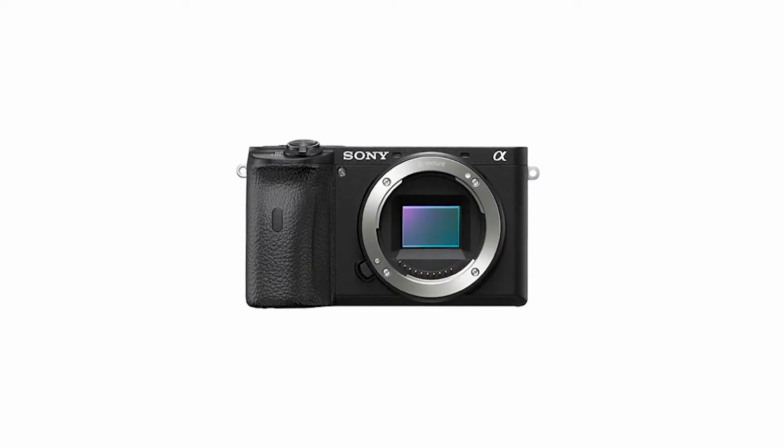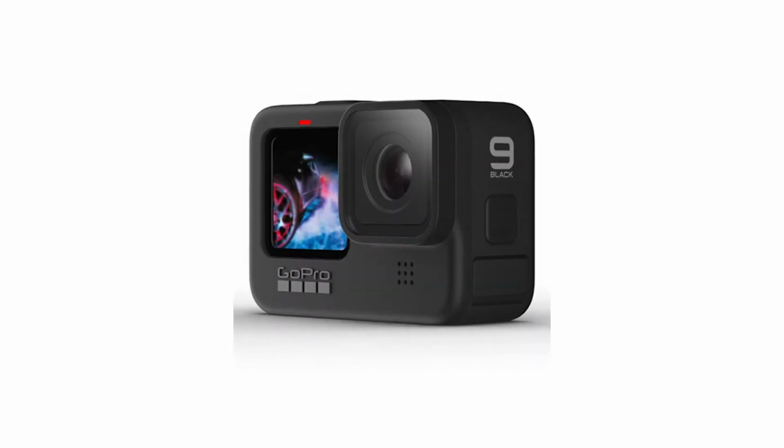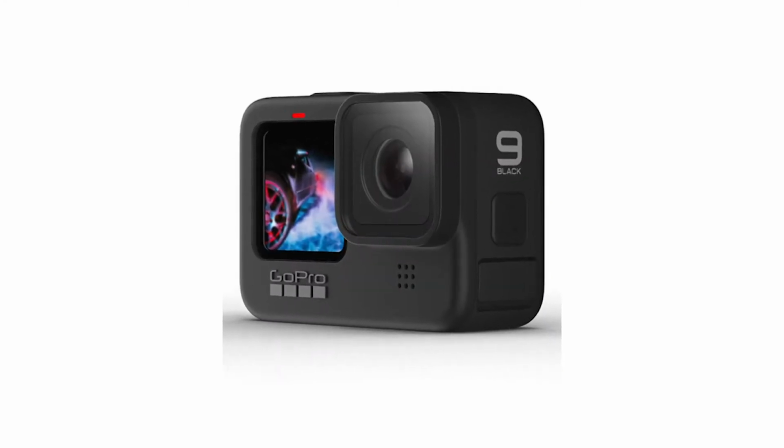There are other kinds of cameras you can get for different or all types of videos. And in my recommendation list are the Sony Alpha A6600 and the GoPro Hero 9, both of which are beginner cameras that you can get at a reasonable price.